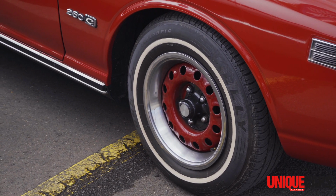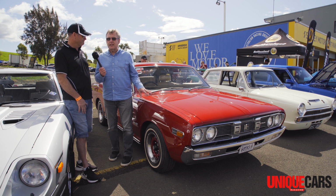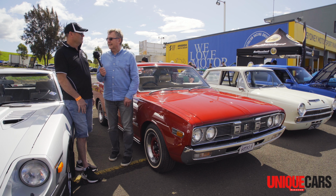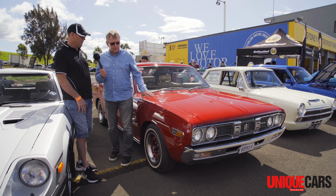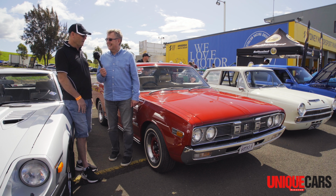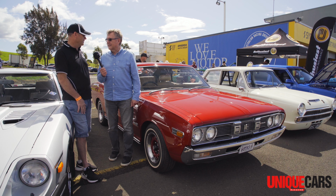And it's a 74 model. So this arrived here in Australia about the same time as all those emission laws and everything like that, which killed the performance of it. But you've kind of brought it back with the engine you've got. I've tried to a little bit, yeah. They're a pretty tame car, but I wanted to make it sound a little bit different and ride a little bit different.